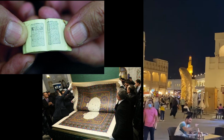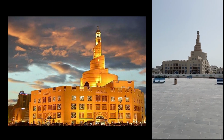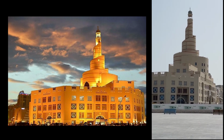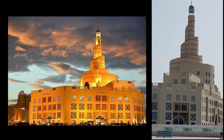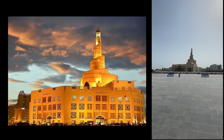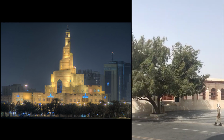One of these notable and remarkable mosques is the Abdullah bin Zayed Al Mahmoud Islamic Cultural Center, also known as the Spiral Mosque. The mosque is primarily known as a cultural organization in Doha, the capital of Qatar. It is located close to Doha Corniche and is a prominent landmark in the city. The center's most distinguished feature is its mosque, a unique spiral mosque architecture and design.